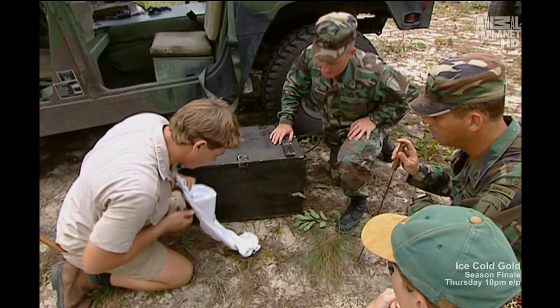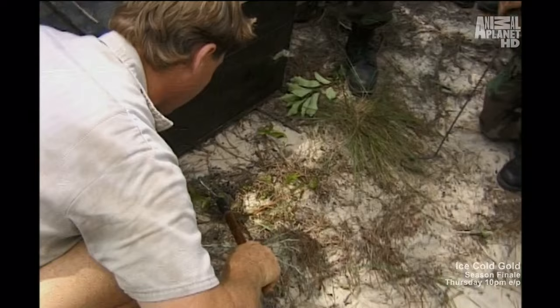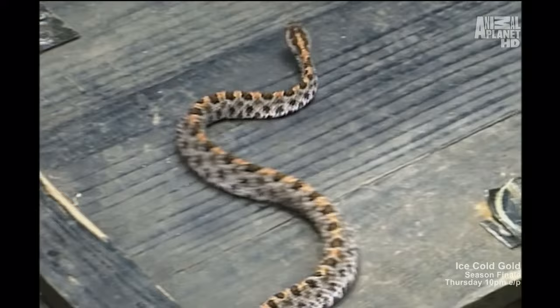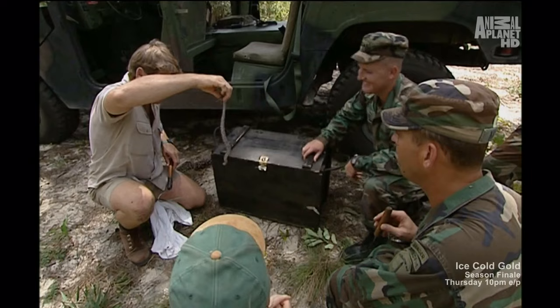Right. Have a look at this one. Wow. Look at the colors on that. What a beautiful color pattern. Is that like a standard color for this area, or the orange and the gray, it just varies? It's like someone's blonde or brunette. Really? That's a beautiful coloration. Come on now, we'll just drop you in this box. Yeah, you can hear the rattle.